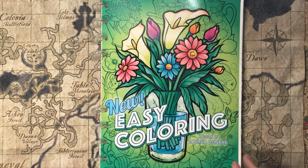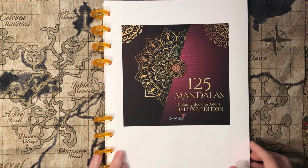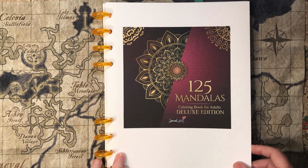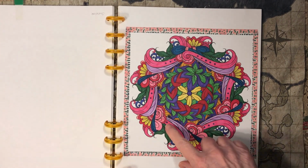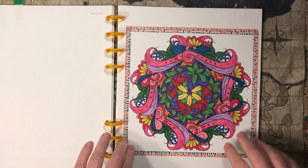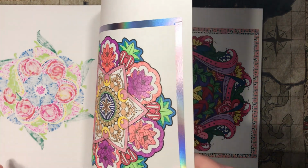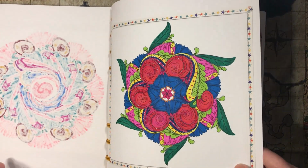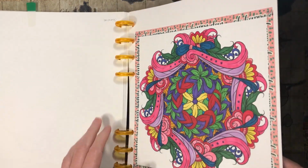Okay, next up we're going to do the mandalas that I did. So we have 125 mandalas deluxe edition from Special Arts. I did this one. And I will say this part right here with the red and the green looks kind of Christmassy to me. But these are not my favorite type of mandalas to do. I don't enjoy doing this type here. And this book has quite a bit of them. I don't know. Here's another one that I did. So I'm trying to get them done and get them out of the way because they're not my favorite.